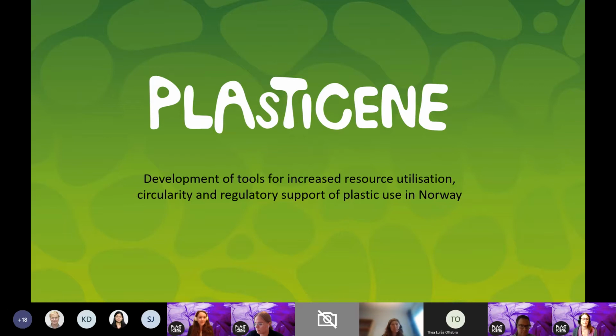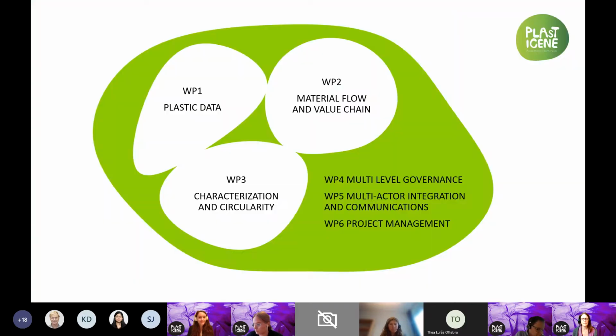As you know, plastic is a fantastic material and has many uses. But if it's astray, it's a major and growing environmental problem. So in the Plasticene project, we aim at developing knowledge and systems that will help to keep the plastic in use and prevent it from becoming litter in nature. Or, as phrased in the primary objective of the project, to develop new knowledge, research capacity and tools towards addressing sustainable plastic use in Norway.